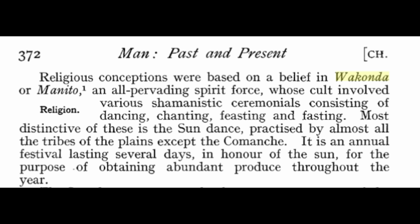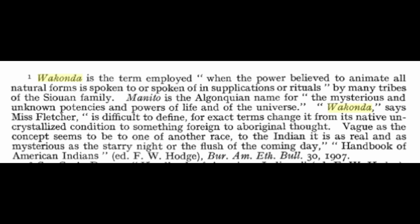Most distinctive of these is the sun dance, practiced by almost all the tribes of the plains except the Comanche. It is an annual festival lasting several days in honor of the sun for the purpose of obtaining abundant produce throughout the year. And in small print here it says, Wakanda is the term employed when the power believed to animate all natural forms is spoken to or spoken of in supplications or rituals. Again, supernatural, superpowers, magic, shaman.